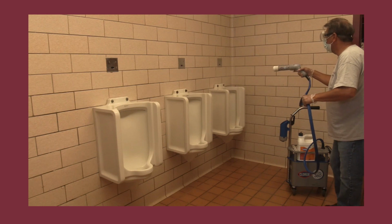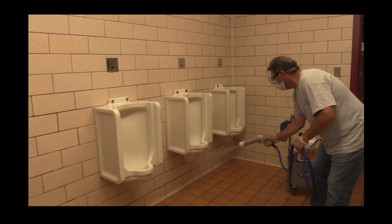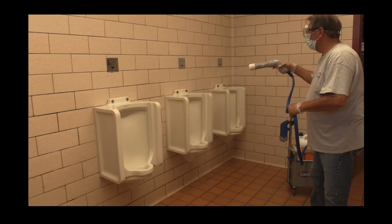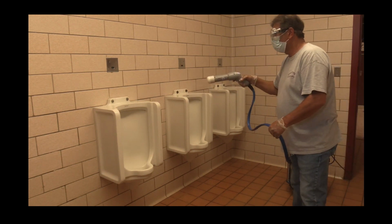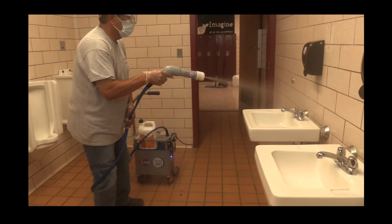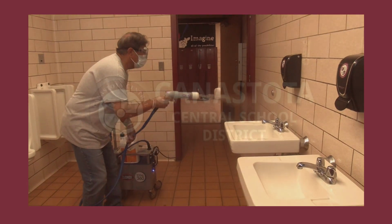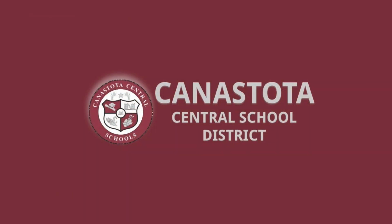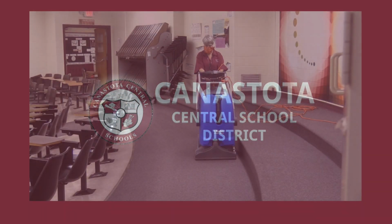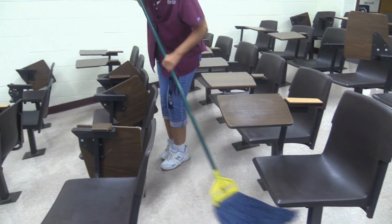the 360 machine. You'll notice a light mist is sprayed from the machine. However, it is connecting to every area around the room. Here the cleaner cleans around the sinks and the walls around the sinks. Here we have a cleaner disinfecting the carpets, as well as one mopping with disinfectant throughout each room.